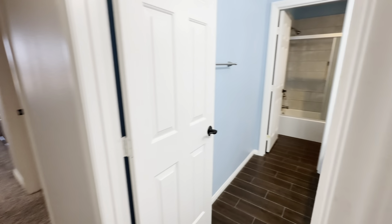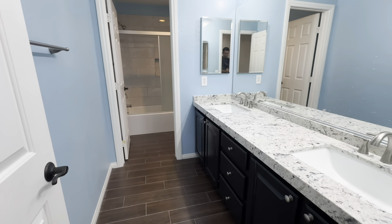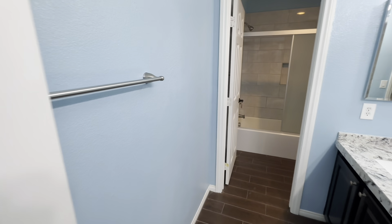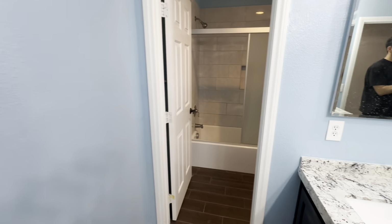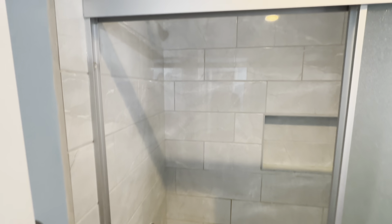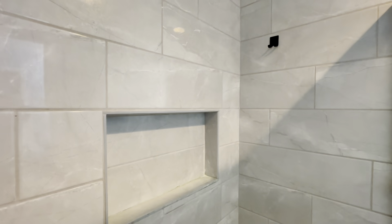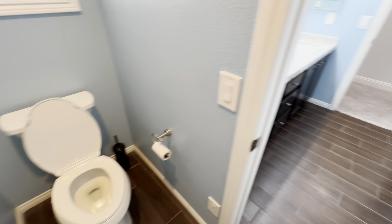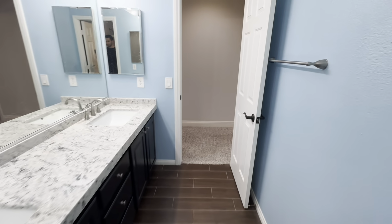And then you have your full bathroom right here with the him and hers bathroom sink. And I've got to say, I'm actually really feeling this color that they used for the wall. It's like a light baby blue. And you have this bathroom right here, and they used pretty much a similar backsplash to the one downstairs. And you have your toilet right there. Pretty much everything you need in a bathroom.